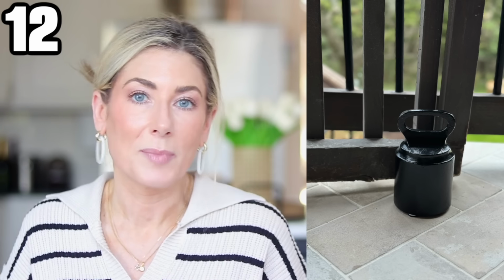So Michael found this on Amazon. It's a cast iron doorstop. It comes in a 4-pound or a 7-pound. I believe we got the 7-pound. It's subtle, it's inconspicuous, and it's meant to be outside. So it's working really well. Since we're outside, let's stay there for a moment.